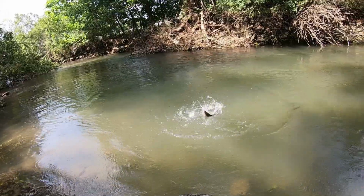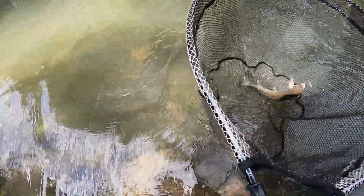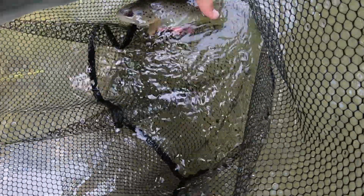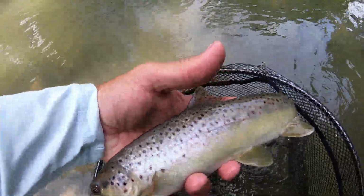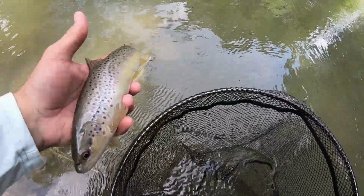A little 10, 11 incher kicked my butt. All right. So I don't believe that's the one that chased it out of the water, because he was a lot smaller than that. But here's our first landed one. We missed one. Not a bad fish.